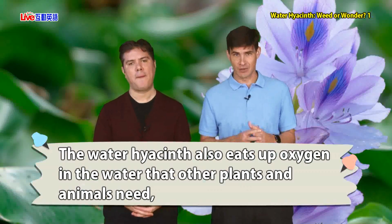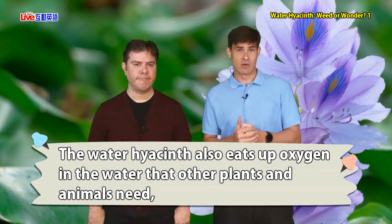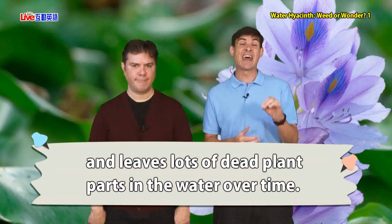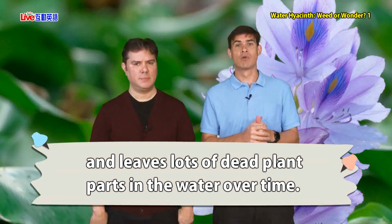The water hyacinth also eats up oxygen in the water that other plants and animals need and leaves lots of dead plant parts in the water over time. So there you go, I wasn't joking. It kind of eats up or breathes in all of the good air as well. Now, is it taking air from the atmosphere? No, it's removing that air from the water.